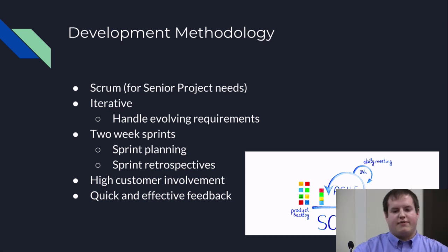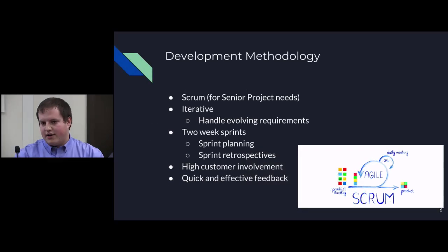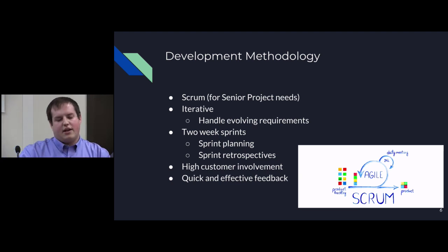In regards to our development methodology, we incorporated portions of the Scrum methodology into our process in regards to the needs of a senior project group. Our process was iterative in nature, as is Scrum, and this was able to handle our evolving requirements, as this was an inherited system. So we were more providing additional functionality to the system rather than rewriting it as a whole. And with this in mind, the evolving requirements became much more handleable.